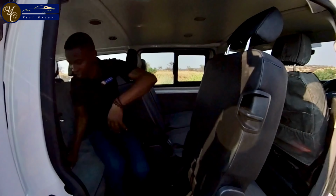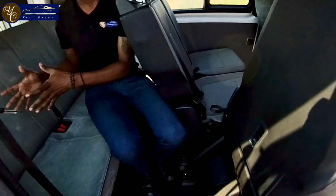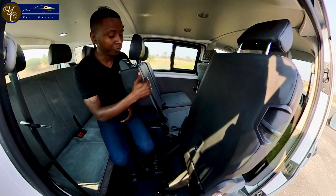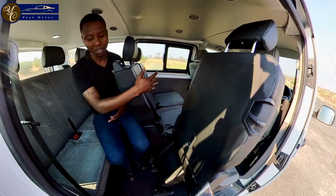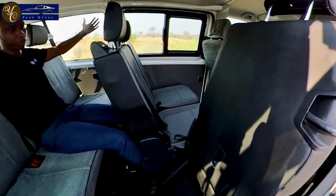One thing is that we have these canvas seats. These are old seats from the old Transporter, and we tried to see if they will fit on the new one. So surprising enough, they fit. I just removed the ones from here so that you see how the leather seats are. Right here at the back also, you have plenty of space, plenty of room really.